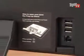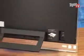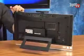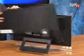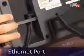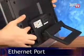Now pull back a little bit. Let me show you this. This entire backside comes off, to reveal the back. Now that's not as pretty as this, but this is where you hook up your power cable right here. There's a little system for cable management there. And right beside that, let me turn this around so you can see, there is your Ethernet port. And this is a 10/100 port right there on the side. Take a look at this machine.